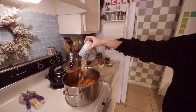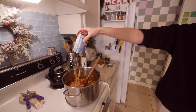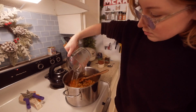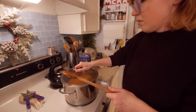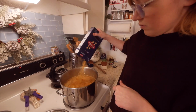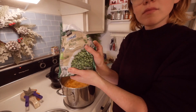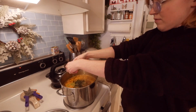And then I am opening a can of cannellini beans as well as chickpeas. Then I'm adding a bunch of water and bringing it to a boil. Oh, I also put garlic in there at some point, a few cloves of garlic, but I didn't film it for whatever reason. Once that comes to a boil, then I add in the pasta. And then while the pasta's cooking, I'm putting in some frozen stuff. I put in the rest of a bag of peas because I had 2 open bags of peas for some reason, and then a bunch of frozen spinach that I'm also trying to get rid of.